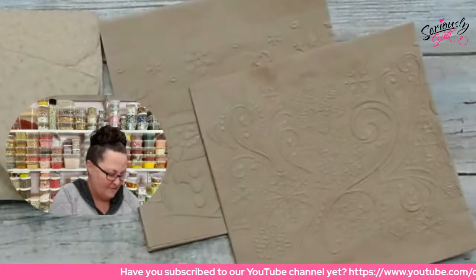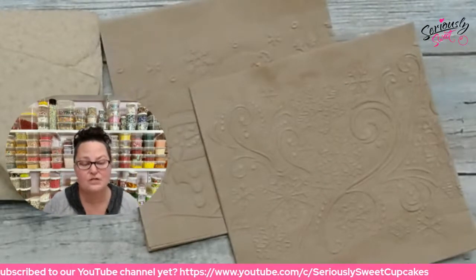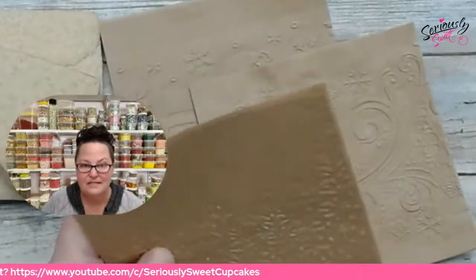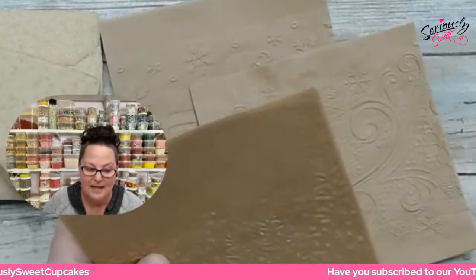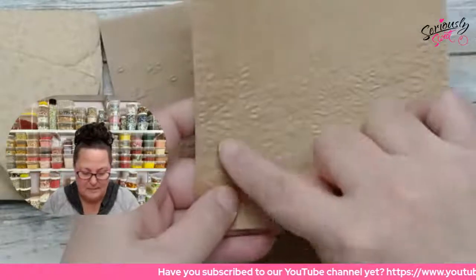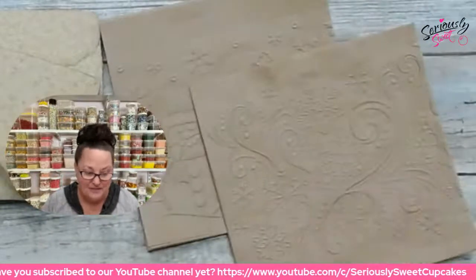I'm not as in love with this one, but we're going to see if it works, because I have a feeling that once it's on the cookie and the icing is dry and I buff it tonight in the second part of our tutorial, when I buff these and do the dry dusting, this one's going to be quite beautiful. It's spruce trees with snowflakes mixed in. So we might buff this in 2 colors.